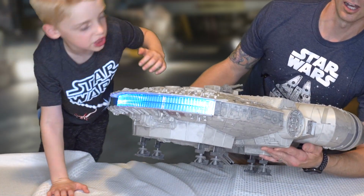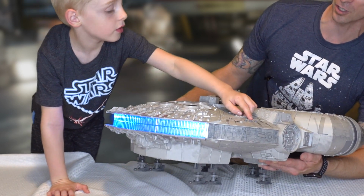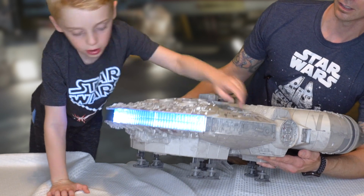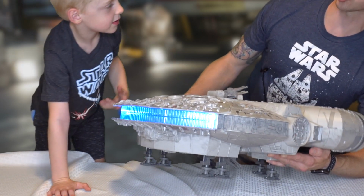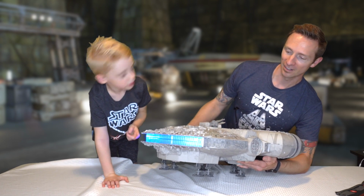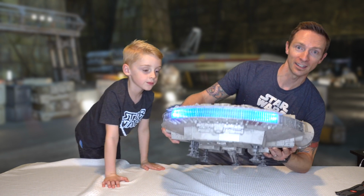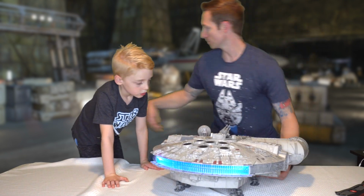It starts the engine. Whoa, it lights up in the back. Well, that starts the engine? Okay. This is my favorite one. Light speed! Whoa. Oh, I see this one. Okay, stay sharp. Cool. That is Han Solo. Wow, look at that. That is so cool.